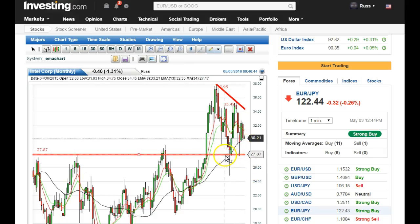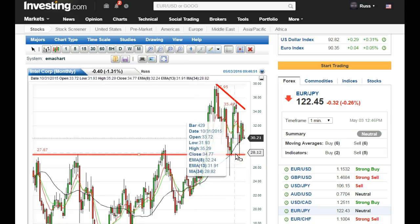You got 1, 2, 3, 4, 5. Basically, the balance point of the wave is at 28. So look out below, a definite short below 28.